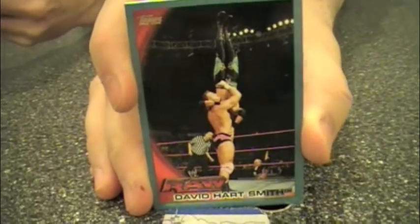Well, that's my last pack. The last numbered insert card is David Hart Smith, getting ready to give him a little bulldog to my boy Christian. All right, I'll hurry it. No, it's fine.